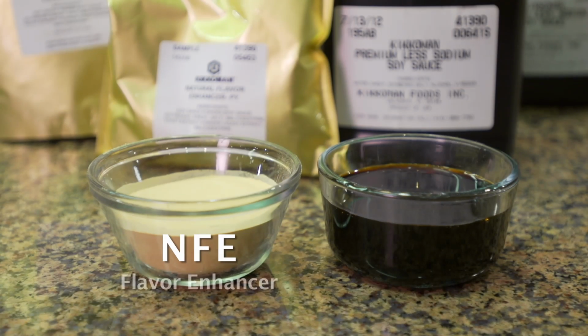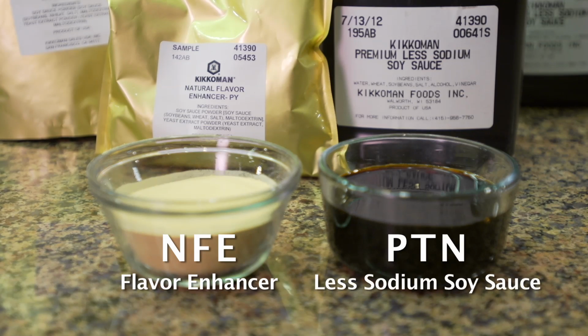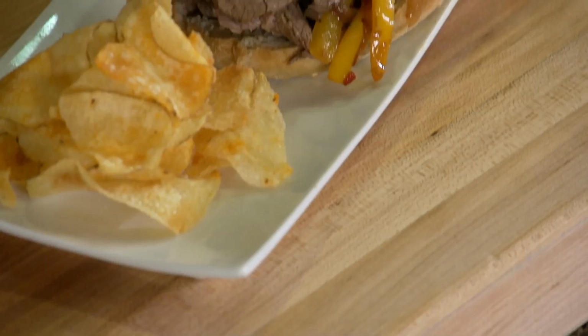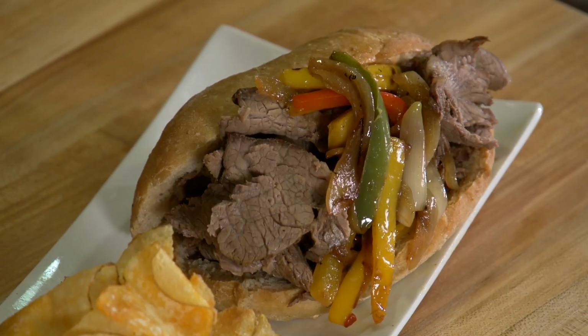Today, I'm going to tell you about 2 of those products, our flavor enhancer, NFE, and PTN less sodium soy sauce. And I'll show you how these versatile products can help you maximize flavor and minimize sodium in an unexpected application. It's a juicy, meaty, mouth-watering Italian beef sandwich, and we've reduced sodium in both the bread and the filling.